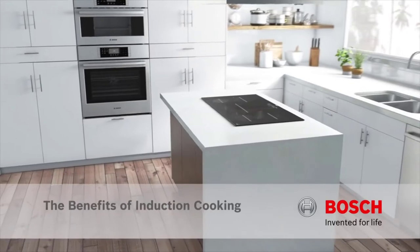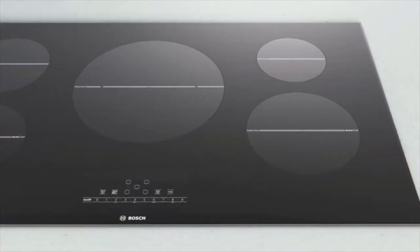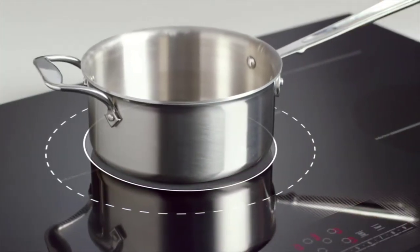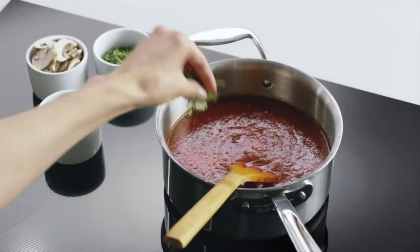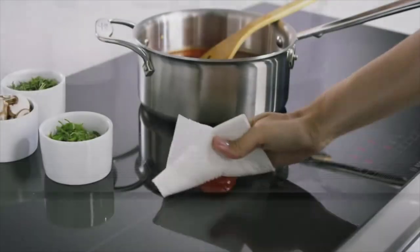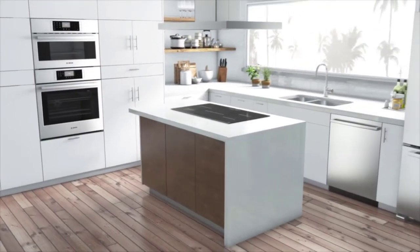The Bosch Induction Cooktop. Designed to heat faster and more efficiently than gas and electric cooktops. Sensors adjust to heat only the pan, not the cooktop, saving time and reducing heat loss. The clean, innovative design also allows for easier cleanup, efficiency, simplicity, and undeniably Bosch.